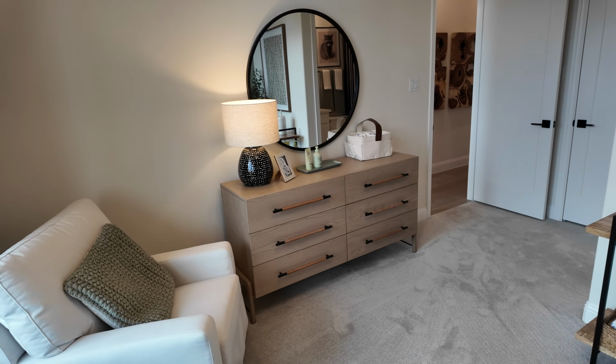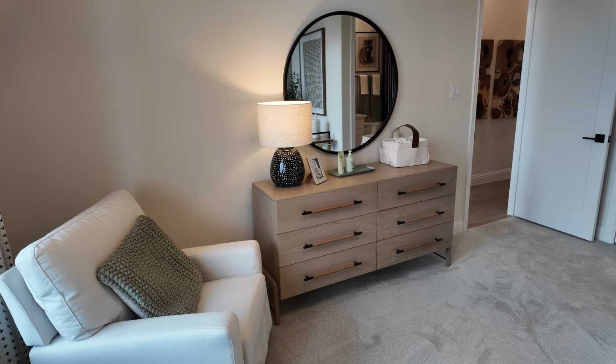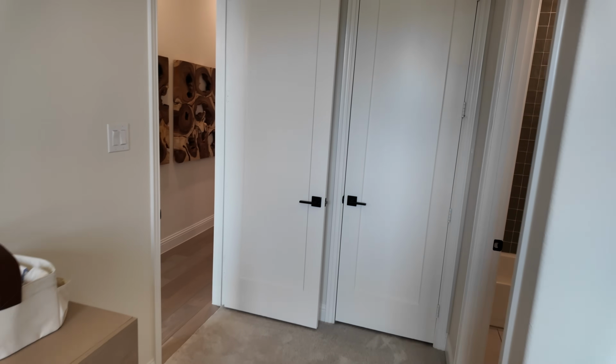Another big round mirror with some fun accessories across the dresser and a nice cozy rocking chair. Hopefully that reclines for those late nights trying to sleep while holding the baby up. We've all been there.